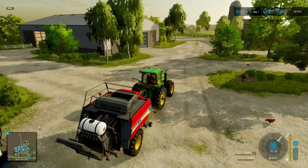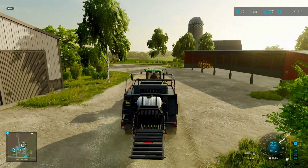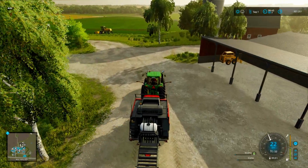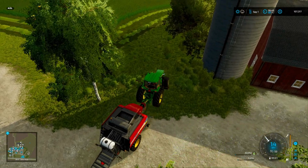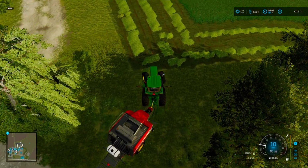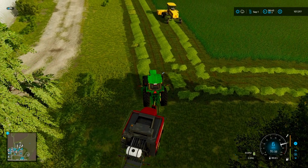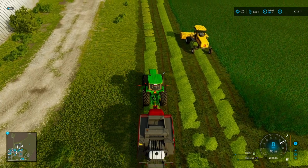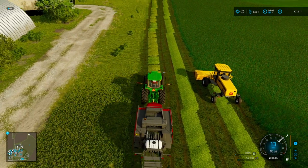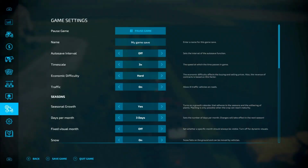Let me get this unfolded. Don't think I'm going to need any silage additive for hay. Although the quick bale does use silage additive for the hay. It does go down when you're doing hay. Right, that's picked up hay because there's a bit of grass on the floor. It now says alfalfa. Oh, I think I've missed a trick here, haven't I?